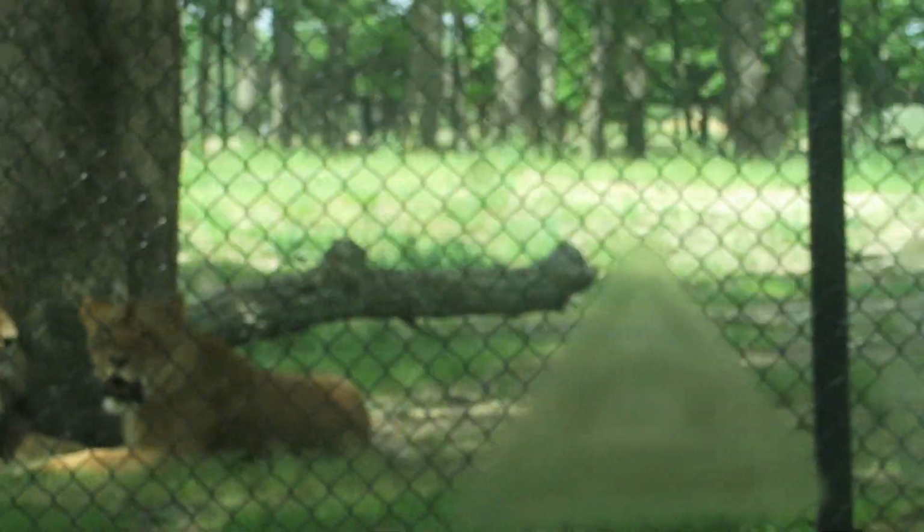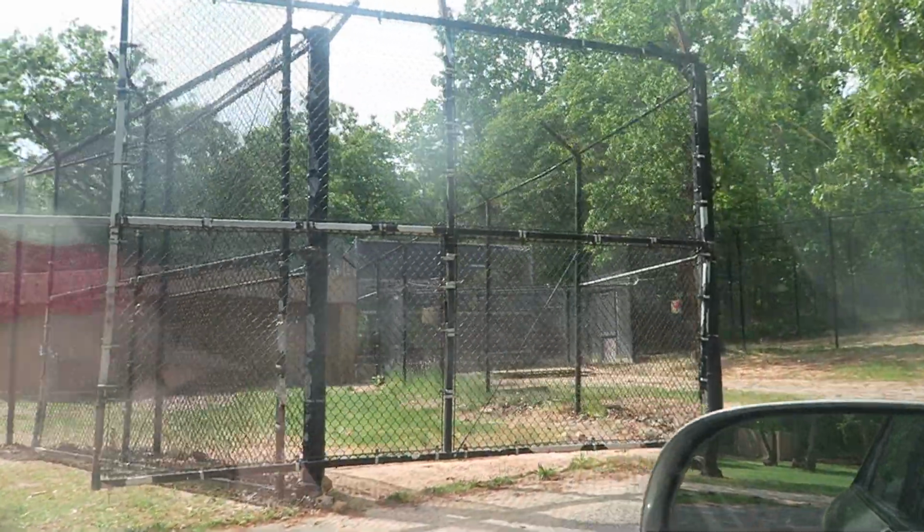It's actually cool that they're chilling over here. You can get a better look in person compared to when we did the tours. That's their habitat that they go into every night.